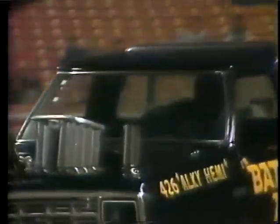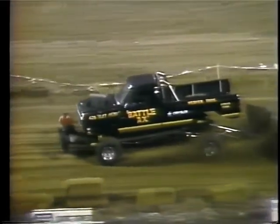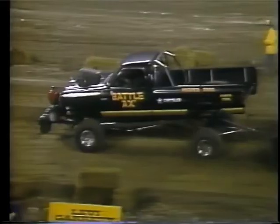The heavyweight sled coming up on him as he goes for the gold. He's got to do it all right now. The big dog. Looky. Watch it fall.